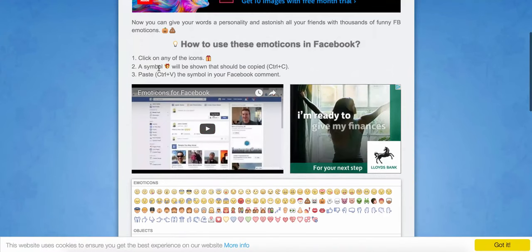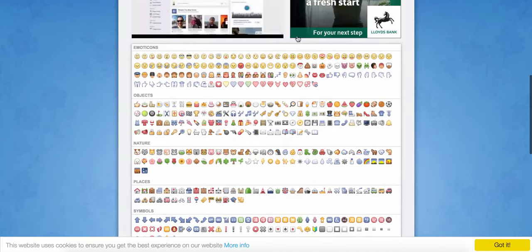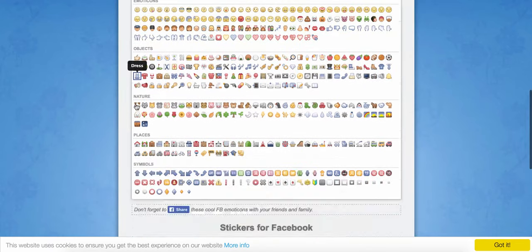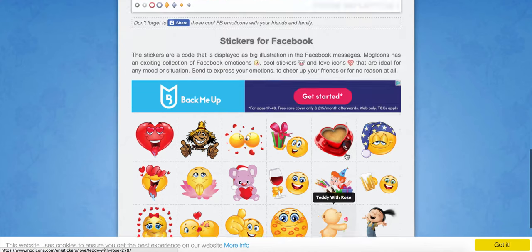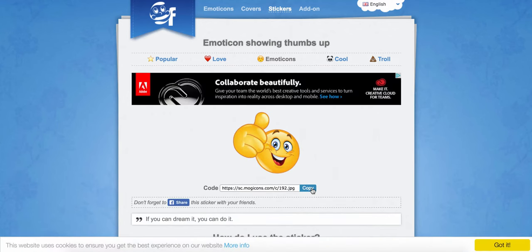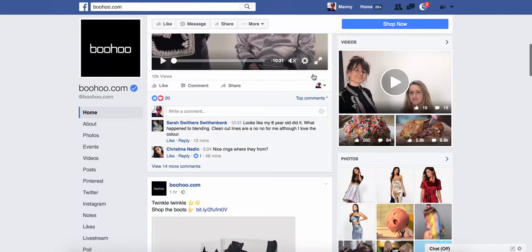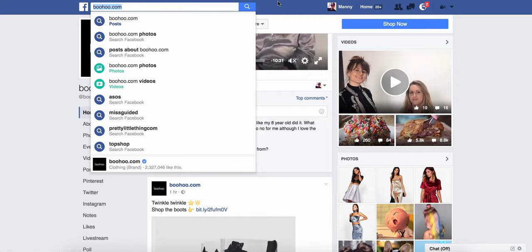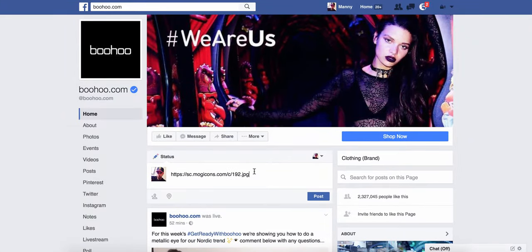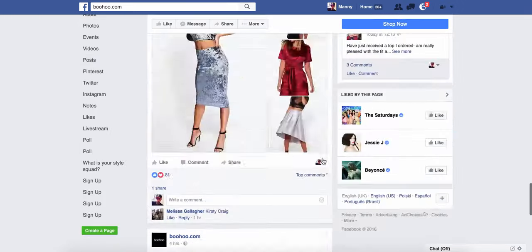Okay. Click any of the icons. The symbol will be shown that would be copied. Control C. Okay, this is pretty interesting. So you can probably use these emotions on your ads, and you can probably use these ones as well for a bit more money. Well, I think they charge for this. Copied. We can probably see if this works. How can we test this? But maybe we'll test this later on. Okay, so I don't know if this can work, because this is not my page.